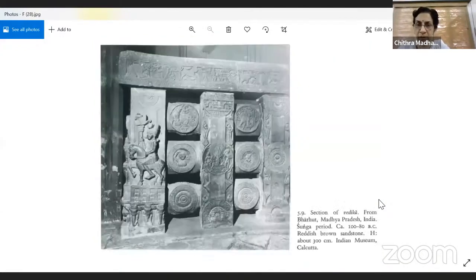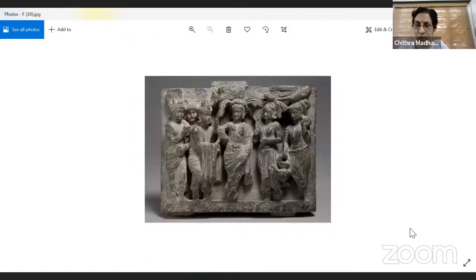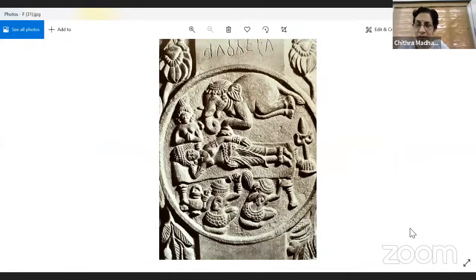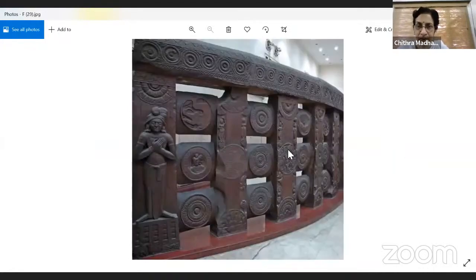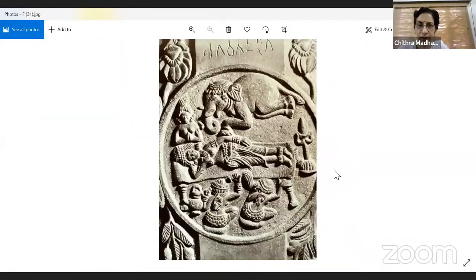And in the British times, many of the pieces were taken to the museum in Calcutta, Kolkata of today. So here is the Vedika or the compound wall of that stupa that is no more in Bharhat. What is very interesting is these vertical pillars have round sculptures. Now let us look at what is there in these sculptures.